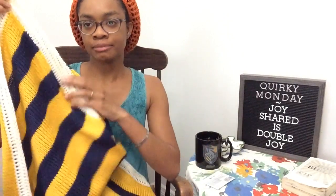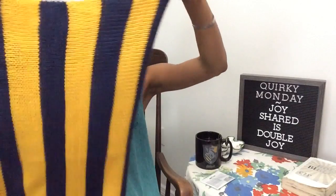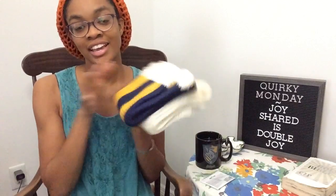So I'm gonna have to make a mental note of that. Not a mental note, I'm gonna make a real note about that, write it down somewhere so I don't forget, because that would be a really cool edging to put on a shawl project design or something like that. But here it is, it's all done.